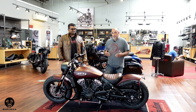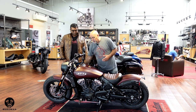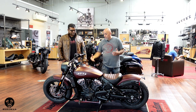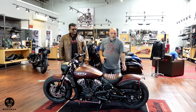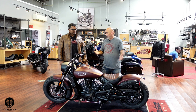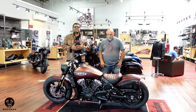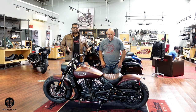Accessory-wise, you can do a lot with these bikes. You see that there are highway bars on them right now. They don't normally come that way, so those are accessories. You can add them on, change out the handlebars, or even put a saddlebag, passenger seat. The accessories catalog is endless at Indian, and there's a whole aftermarket for the Scouts, so you would have tons of accessories.